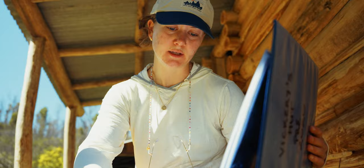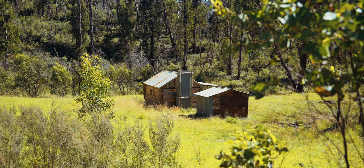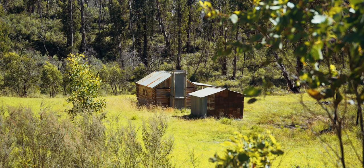It's also cool to see the trees, how they were before the area burnt through here. Obviously the area is growing back pretty well, but it's just not the same as how it was before, or how I remember it being last time I was in here.